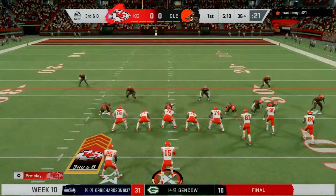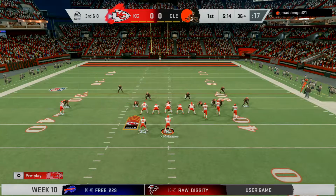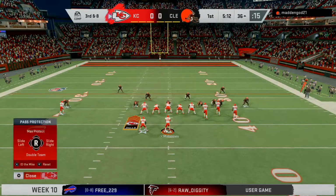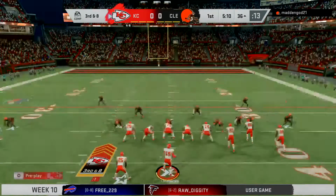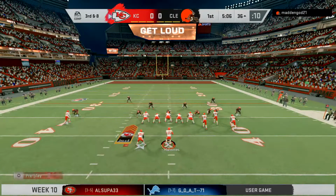51, Mike 51. Time to go, night. Go, Mike 51. 43. Hey, let's go. Attack. Let's pin the mirrors back.